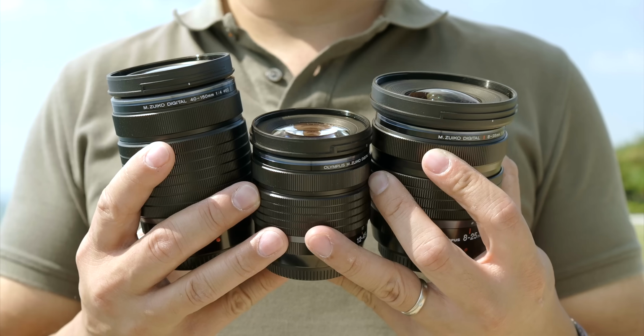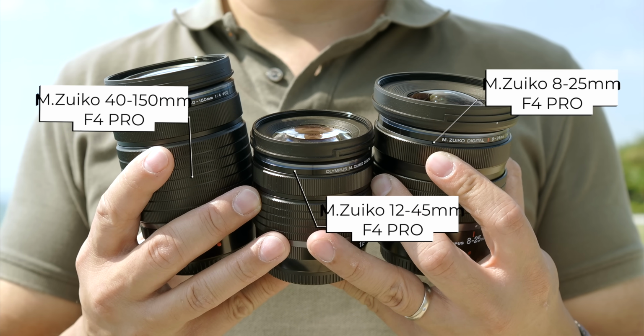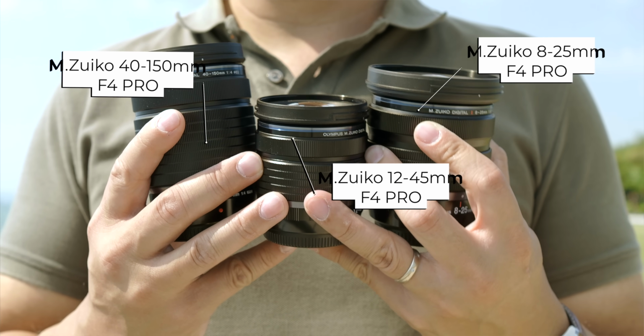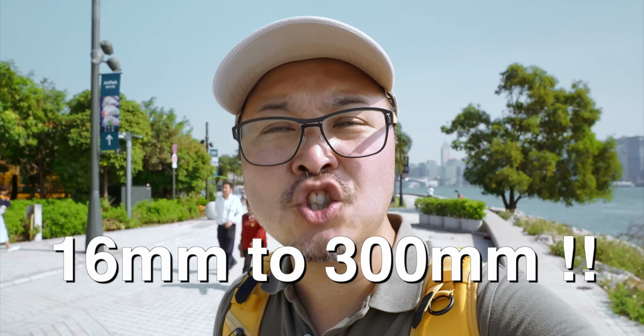I personally took the f4 Pro Zoom series from Olympus, because they are pro optics with f4 constant aperture. The three Trinity lenses that I have are the 8-25 f4 Pro, the 12-45 f4 Pro, and the 40-150 f4 Pro. So these three lenses will give you an 8-150 range, and that's equivalent for full frame to 16 to 300 millimeters. So you tell me, can you cover everything within this range? I personally think you can, because this is just nuts. 8 to 150 millimeters, it's massive.